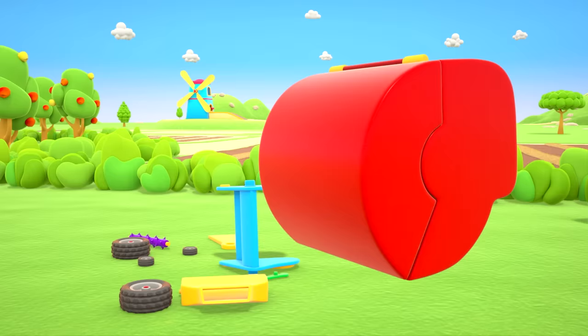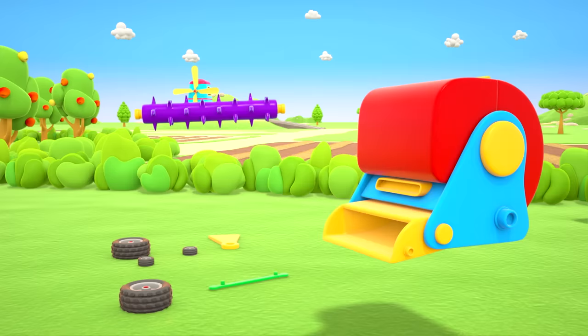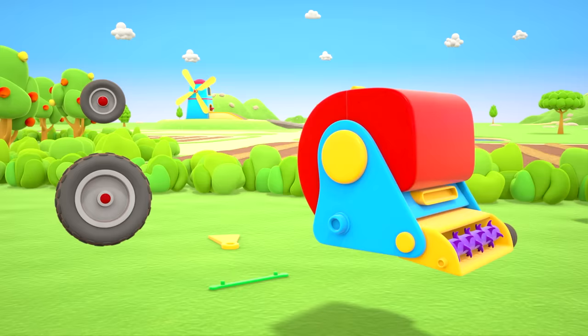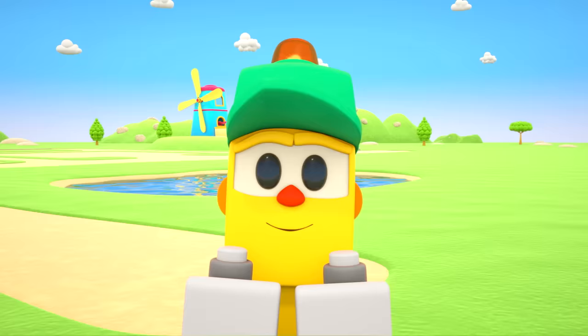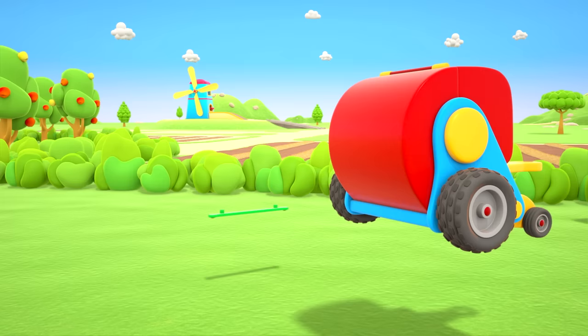Fix the chamber to the light blue chassis. Into the yellow pickup, we'll put the purple cylinder with prongs called tines. The cylinder will turn and collect the hay from the field. Let's attach the wheels. The coupler. And the rear panel with lights.